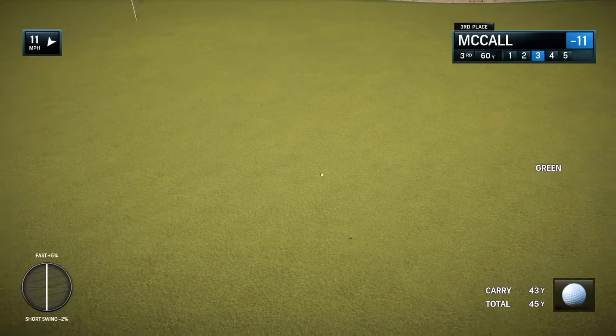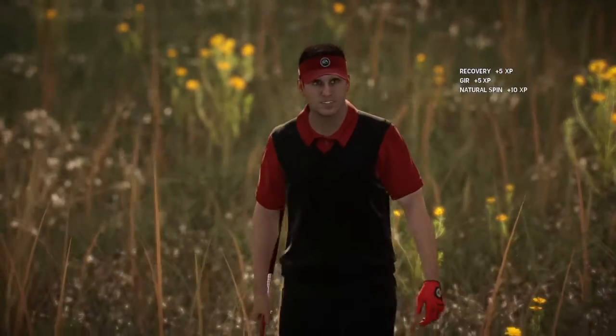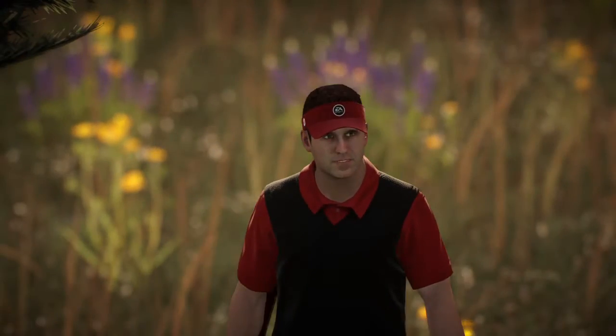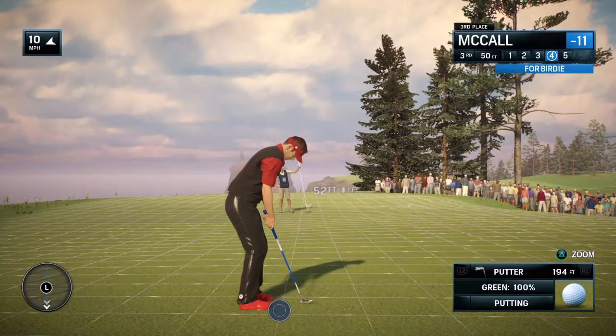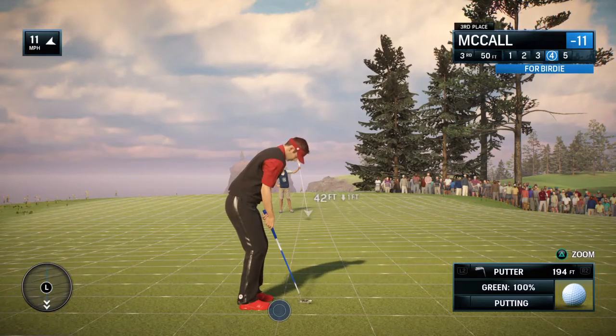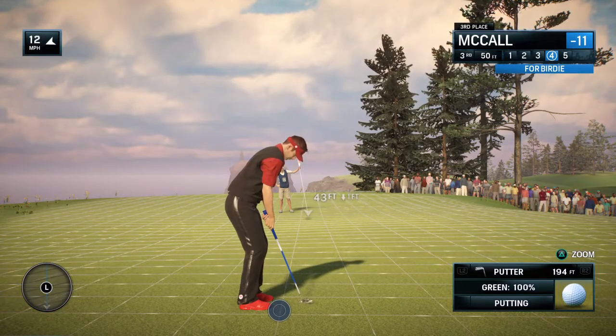He's knocked it on the green, but not in a great position. This is a difficult chance coming up here. Long birdie try. Frank, this is a cross-country putt. He'll have a go at it, though, for birdie. We'll see. There's no backing down here. This is going to go up and down and all over the place, but a chance to go in.